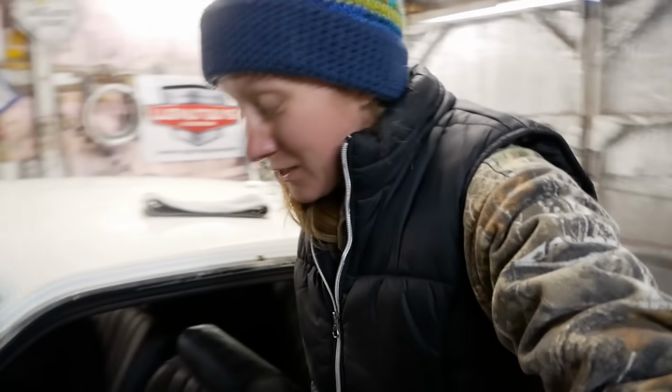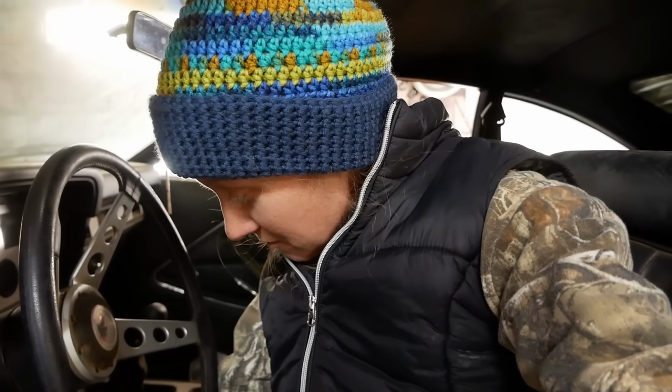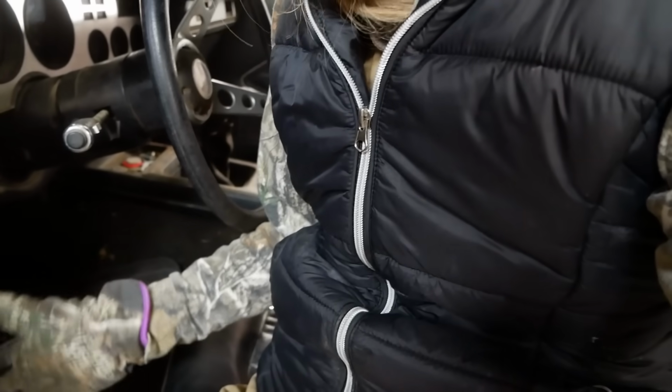Hey, everybody. Today, we're going to be cleaning out the inside of the Mustang. We've got a lot of stuff in here. A fantastic array of feces. Some rat poison. A whole bunch of stuff. We don't really know what I'm going to get into in here. Pretty terrible out here. It's freezing. Well, actually, it's 30 degrees, so it's below freezing. So we're just gonna bundle up and get into it, right?